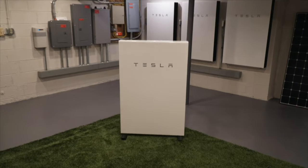In this video, we're going to dive into the evolution of the Tesla Powerwall.